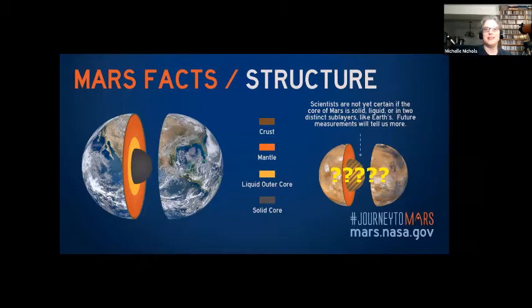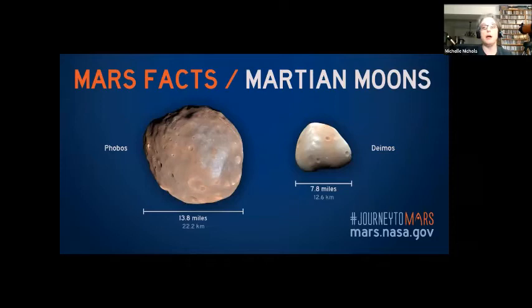Mars has two moons. They are pretty small. Note the size at the bottom of each one. Phobos, on the left, is almost 14 miles across. Deimos, on the right, is almost 8 miles across. How big did I say our moon was? It's about 2,000 miles across. These are teeny tiny moons. You could put these moons within the borders of the city of Chicago and you'd have room left over. These are not big places, right?